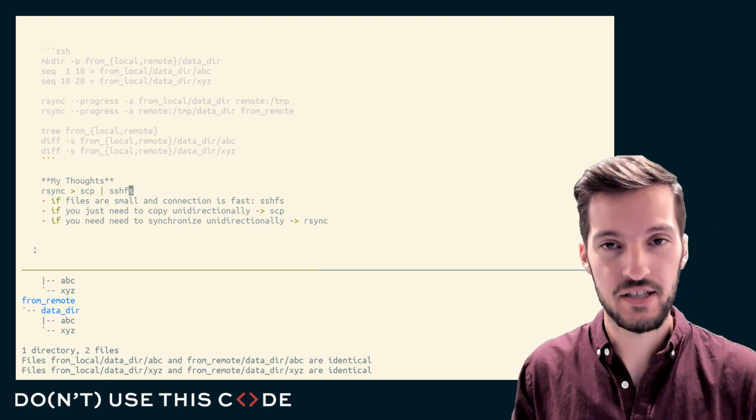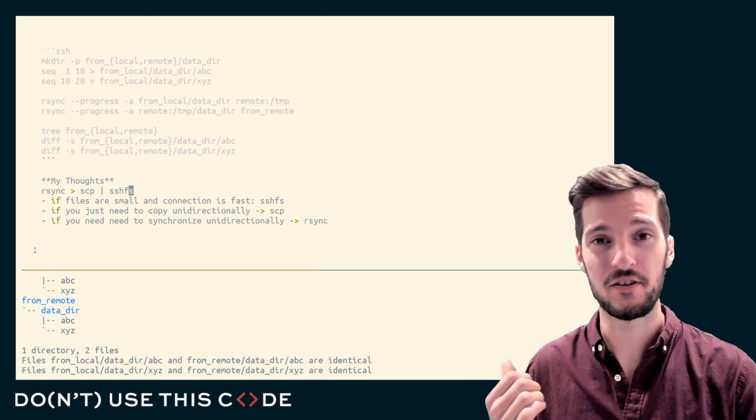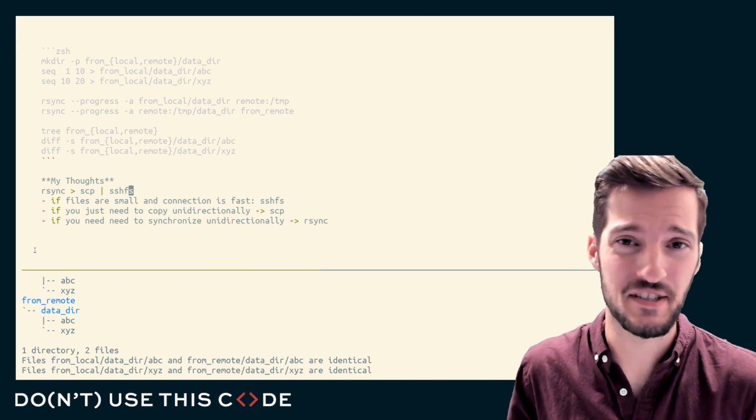SSHFS has a little bit different design behind it, but it's still a very powerful tool. Like I said, if you're on a local area network and you're hardwired in, you can just mount that thing. Very easy, done. You don't need to worry about synchronizing because it's just pointing to the same directory.